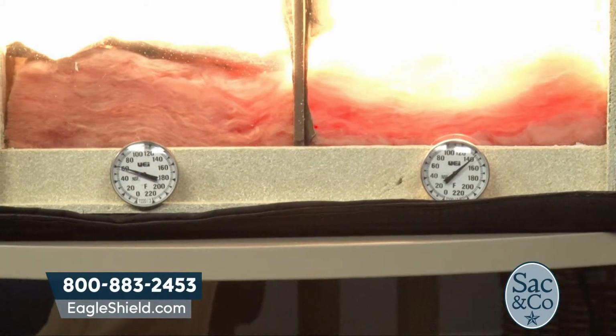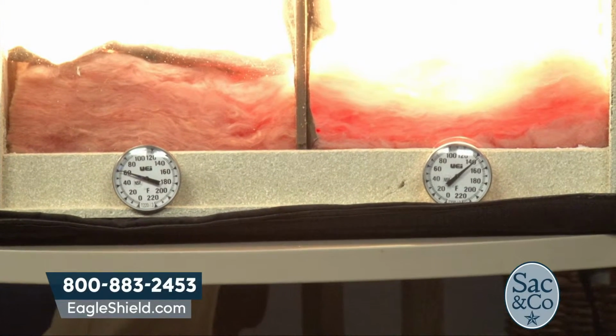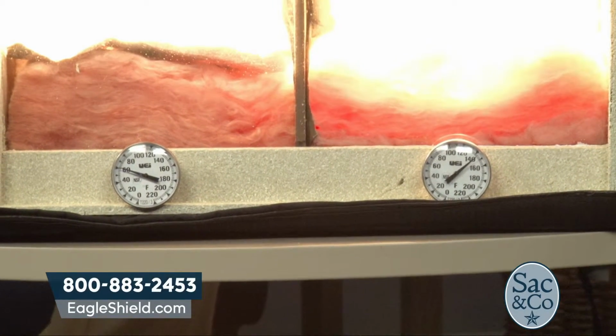Now, the way we do that is with high performance reflective insulation. For 100 years on this side, people are used to fiberglass, cellulose, rock wool, foam. It's just a kitchen sponge for all intents and purposes.